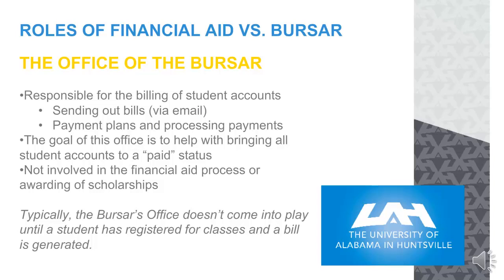The goal of the Bursar's office is to assist with bringing all students' accounts to a paid status. The Bursar is not involved in the financial aid process of awarding any type of scholarships, loans, or grants. When student bills are due, the Bursar is who processes the payments and makes sure that the students' accounts are up to date. They will also provide lists to other departments later in the academic year of students who have past due balances who could potentially be dropped for non-payment. This is a very quick overview of the Bursar's office. The most important thing to remember is that if you have questions about your student's bill or payment arrangements, this is who you would go to.